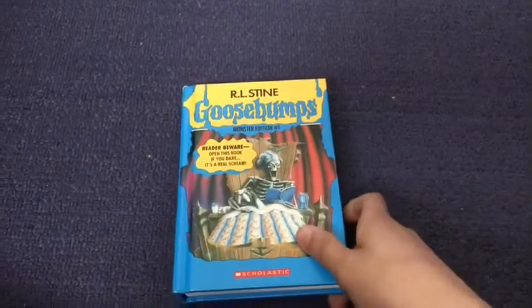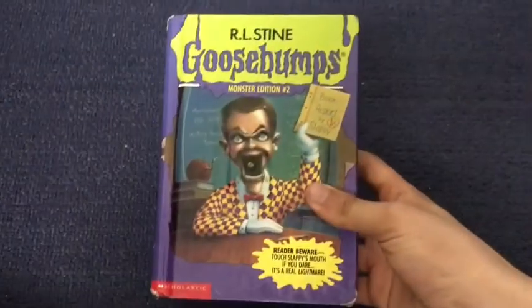Alright, so we're going to finish off the books with basically all the miscellaneous stuff I have. This could be stuff from a series that's kind of short-lived, stuff from the movie, collections, or just some cool stuff I have. So, I'll start off with the Monster Edition 1, Monster Edition number 2, and Monster Edition number 3.